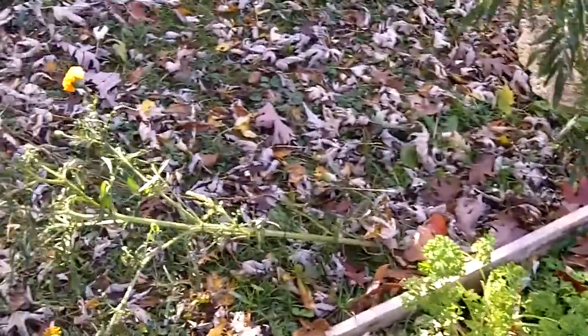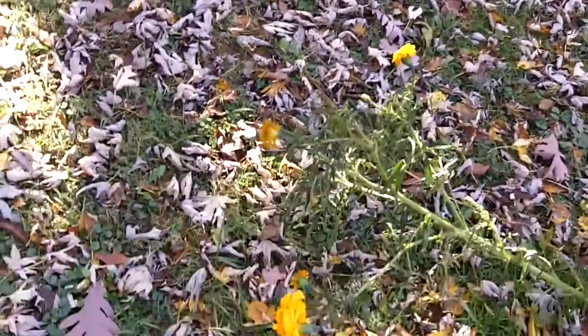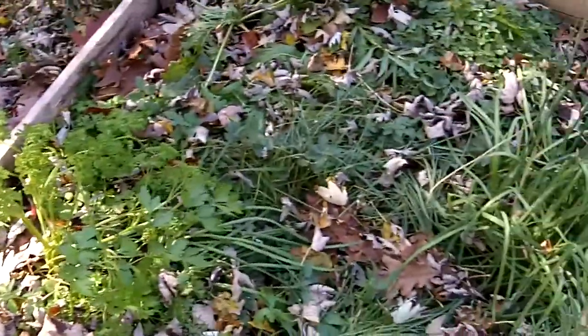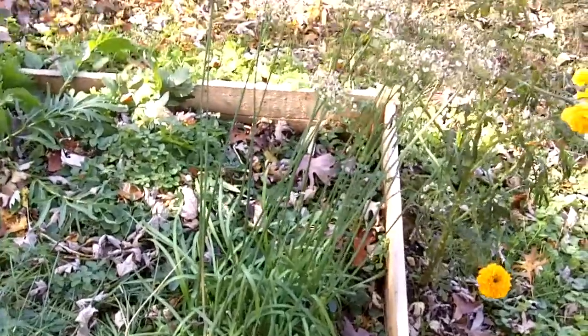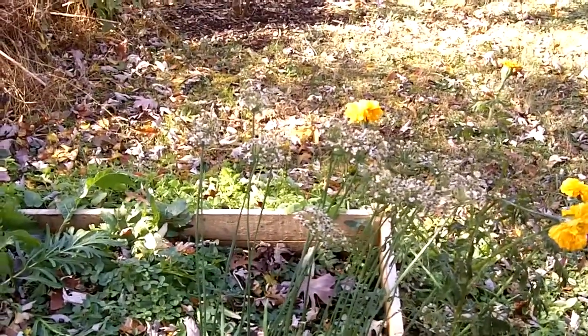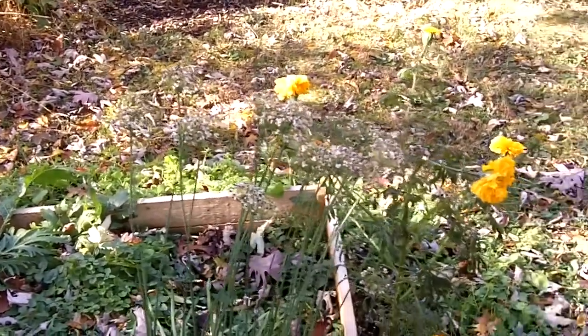As you can see, there's always a lot to do in the garden. That's one of the things I like. As you come out, you work hard, and you get to see the results of all that hard work. Alright, that's it for this week.